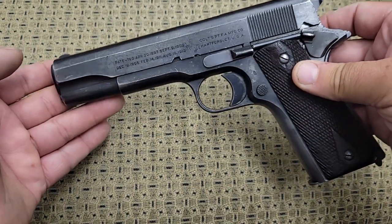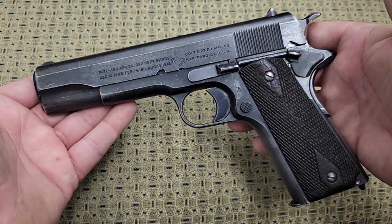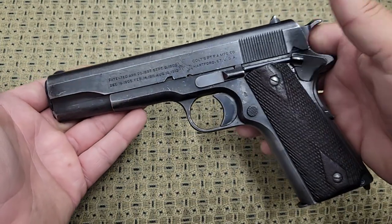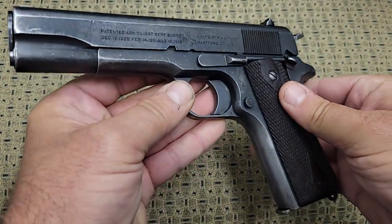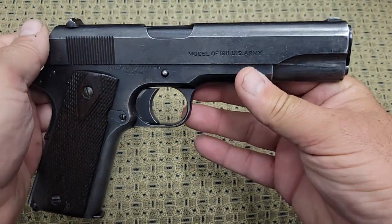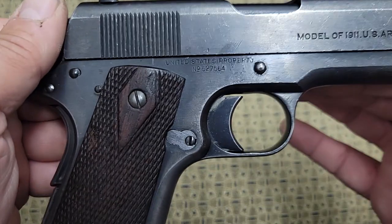Now, this is truly a Black Army. This is the Colt US M1911 Black Army. Now, every single one of these things that you see at a gun show, you'll see they write on there that it's a Black Army. And about 90% of them are not Black Armies. They're not in any way.